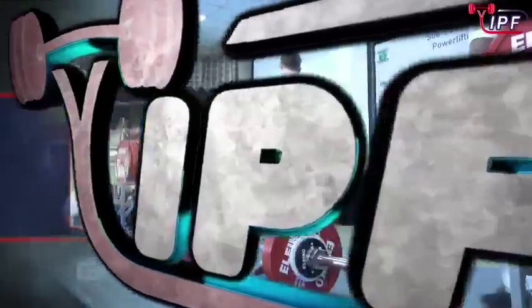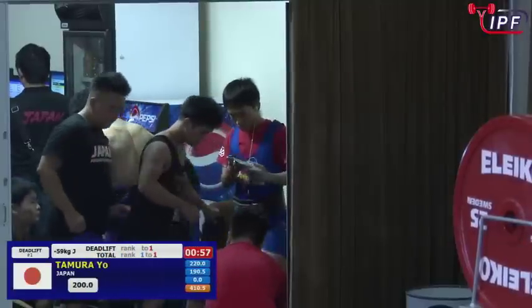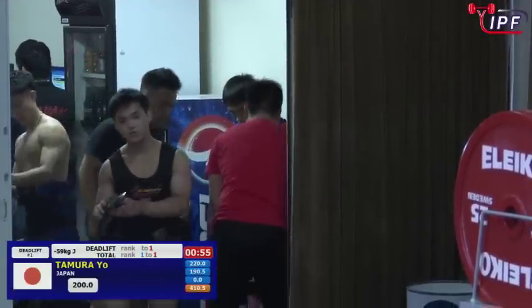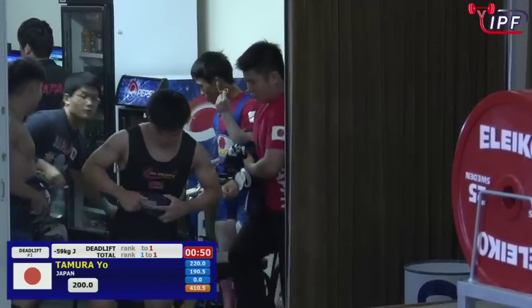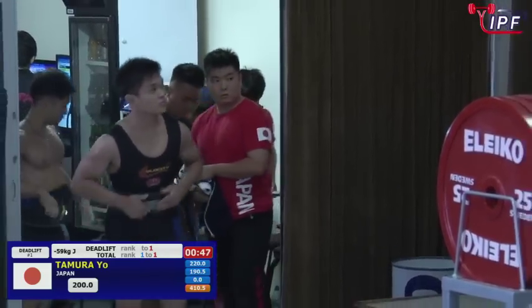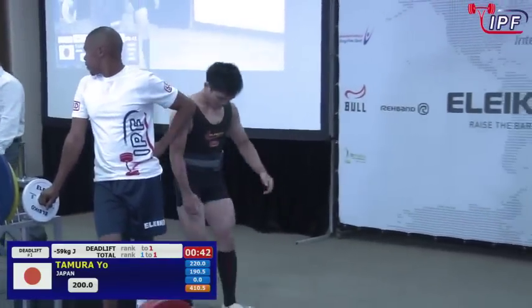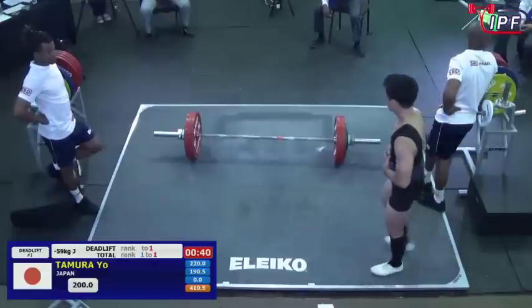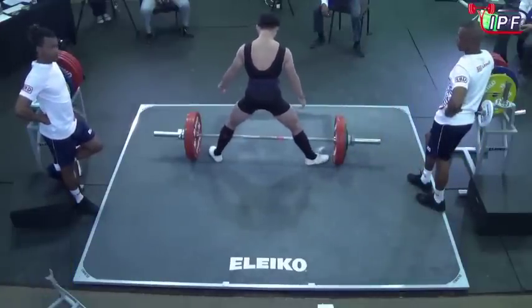Otamura from Japan, the 59 kilos, looking for 200 kilograms as an opening lift. And once he pulls this, we'll lock in that world record that he broke in the bench press. So for that world record to be considered and recorded, he has to get a good lift in each discipline. So very, very important to put this on the board. And we'll often see lifters break a world record in squat or bench and then be a little bit conservative on their opening lift for the next discipline just to make sure.